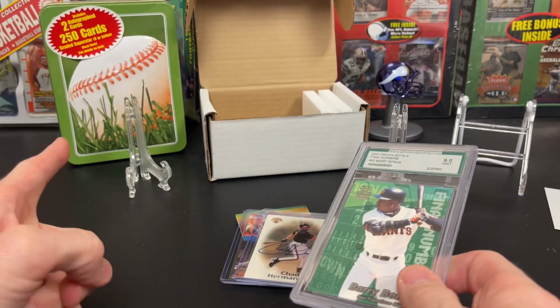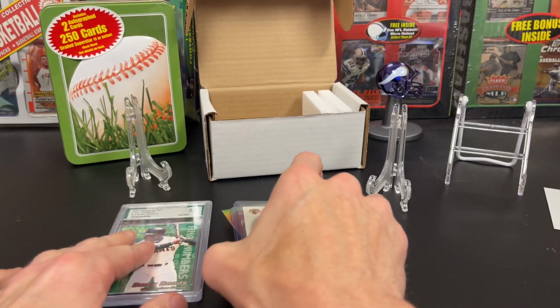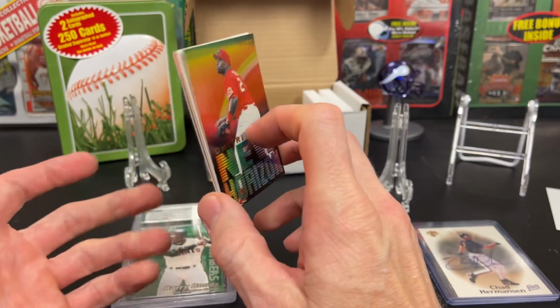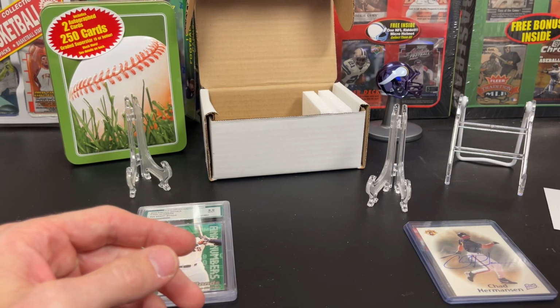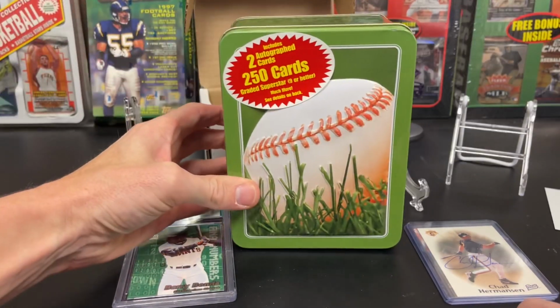There it is. Our baseball tin, nothing too crazy. I know the tins weren't too expensive anyways. I think I have another one of these that doesn't have the autos. I'll open that down the road too. But there it is. There is your baseball tin, which I love because I'm keeping that tin.